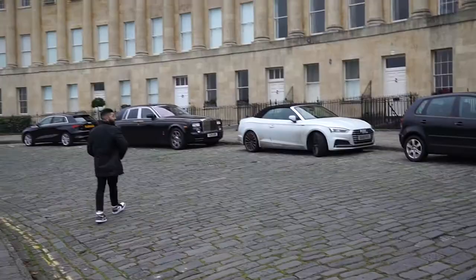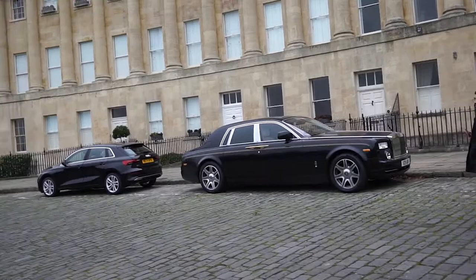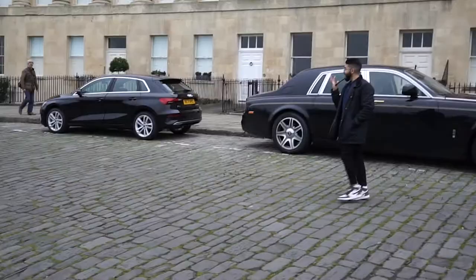Apparently, don't get too close. It's missing its hood ornament. Oh, I guess it pops up. Yeah. Nice rules. I'll leave.